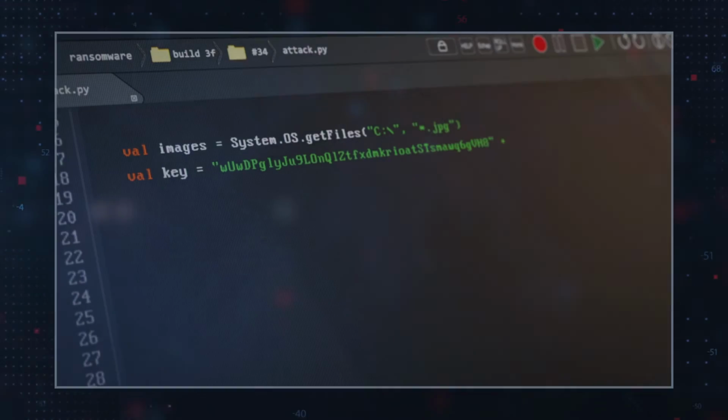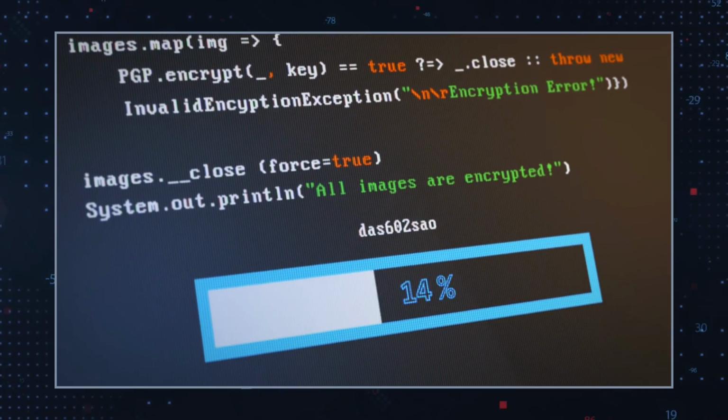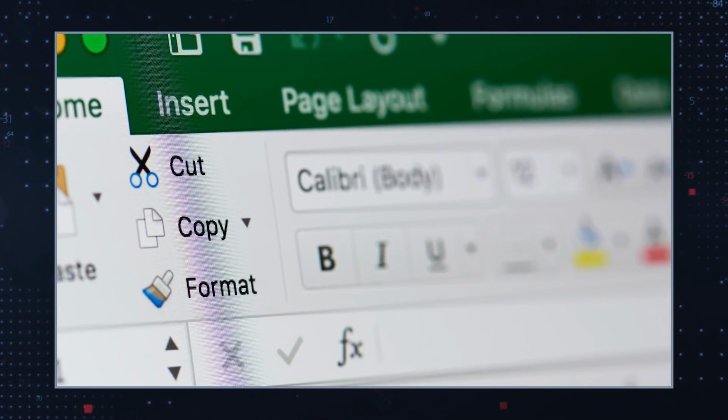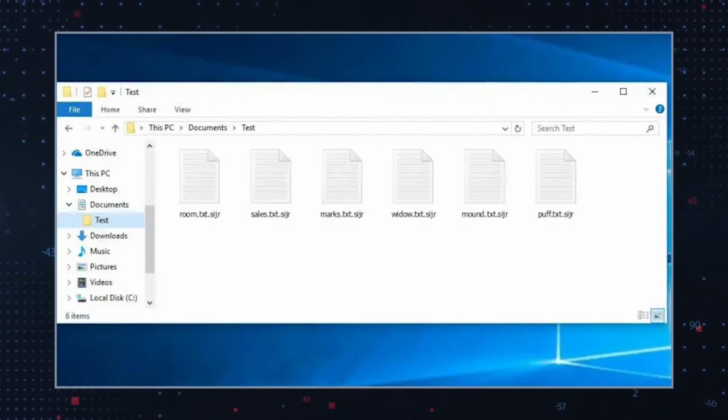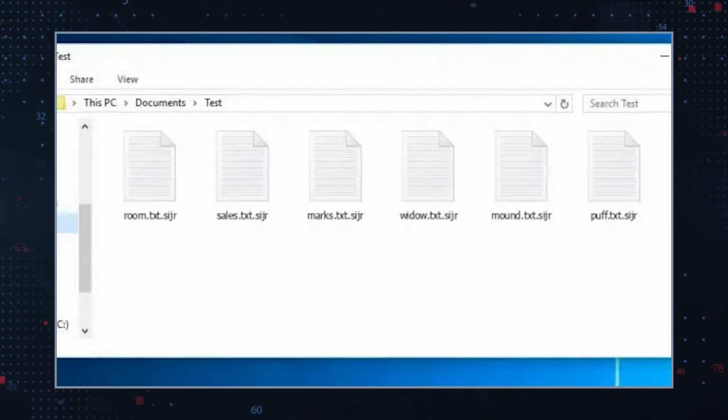Djvu Ransomware strikes again this week as one of the world's most prominent ransomware groups grows larger with SIJR Ransomware. Like the other members of the Djvu Ransomware family, SIJR Ransomware scans the victim's computer to look for user-generated files. It then targets the files that the hackers believe may contain valuable information, including databases, spreadsheets, archives, pictures, and videos. It is referred to as SIJR Ransomware based on the .SIJR extension that it appends to the infected files.